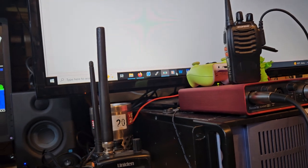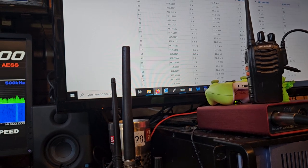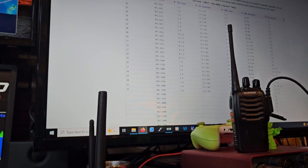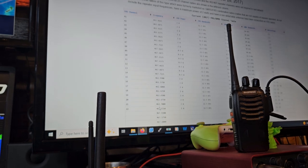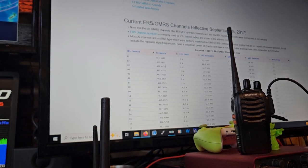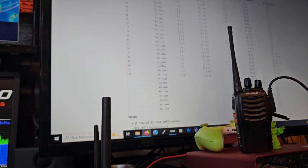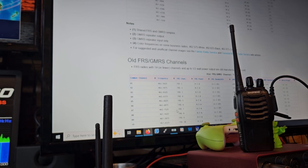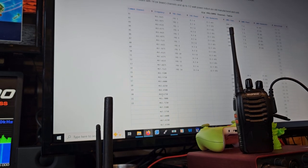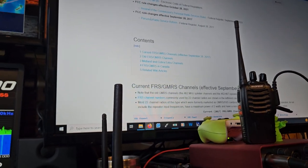Let's take a better look at that. 462125. I'm not the expert on this, but I would guess this radio is from the junkyard, and they're using these frequencies that are outside of this band, and I guarantee they didn't pay for them. That would be business radio, probably. That's way below it. And I'm sure they did it on purpose, because that way they wouldn't have to listen to people on walkie-talkies.